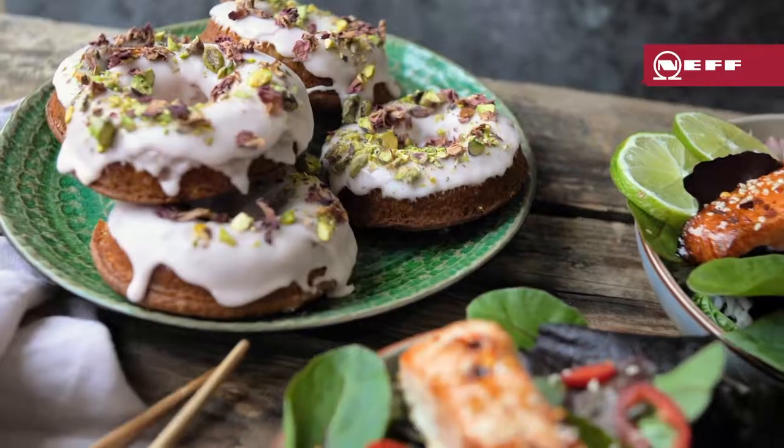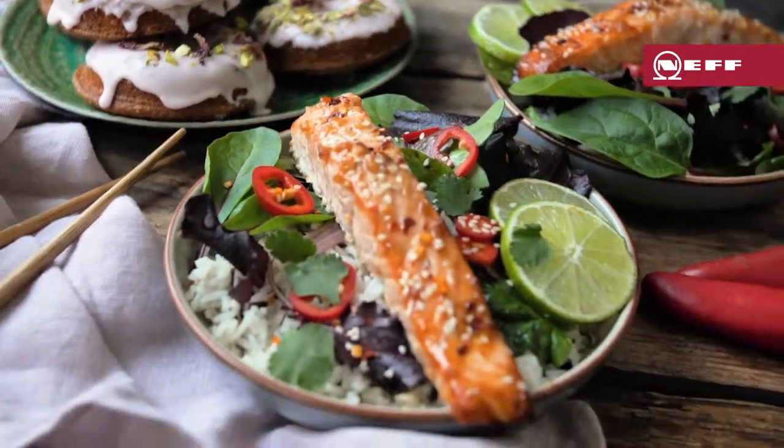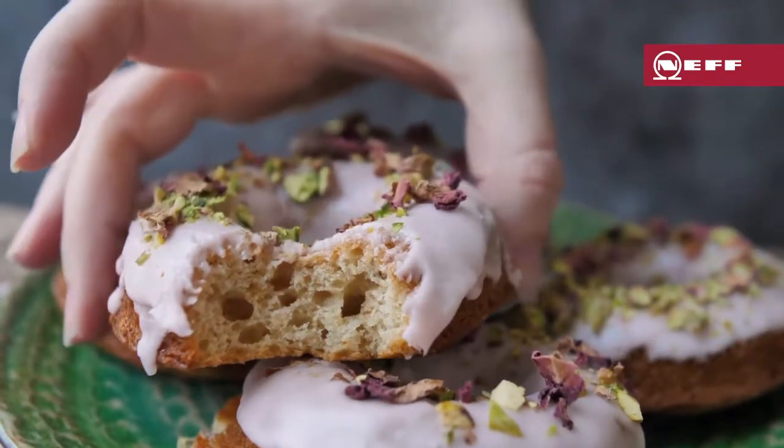This Asian baked salmon, cooked in the oven at the same time as a tray of pistachio and rose baked donuts, is a perfect example of cooking two courses at the same time with no flavour transfer.